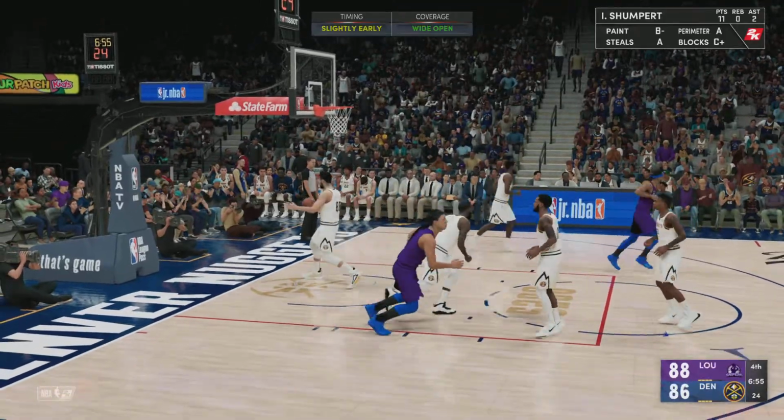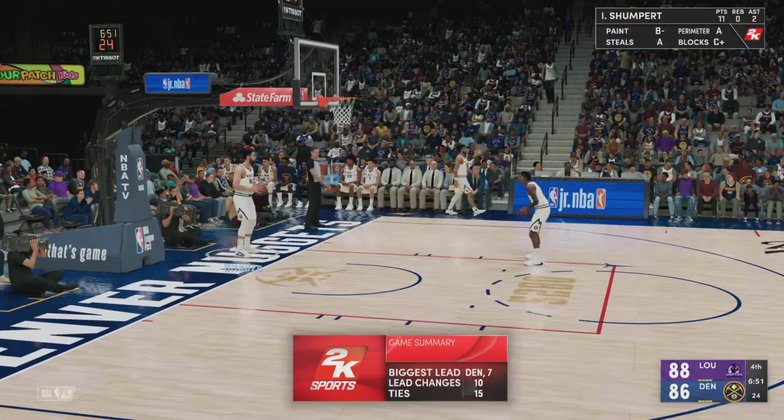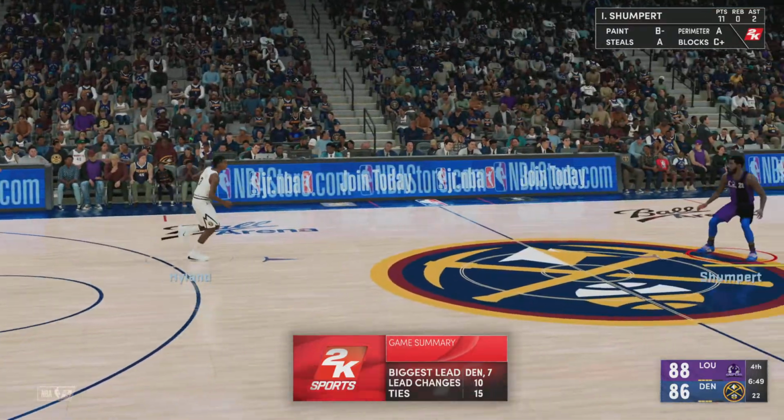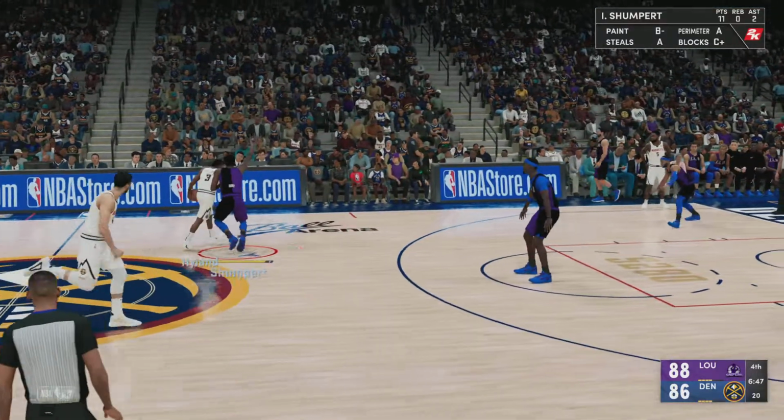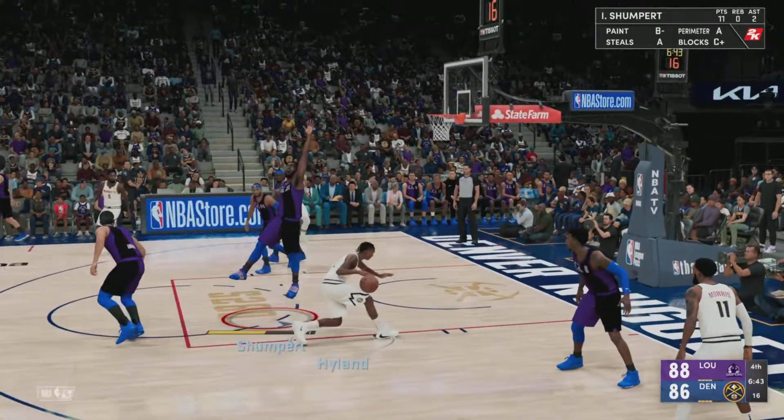Three tense quarters behind us. One more to go. Thanks for being with us as we get ready for the fourth. Jermichael Green out there with Goga Bitadze. Then it's Monte Morris. Then there's Will Barton. That's the group in the game for the Nuggets.